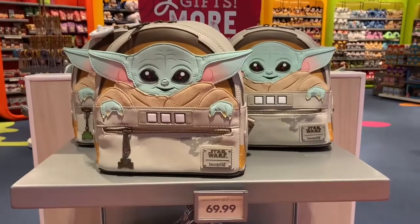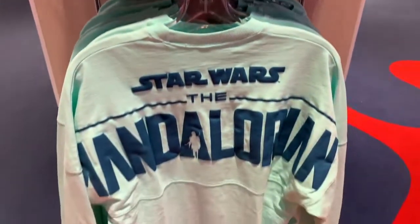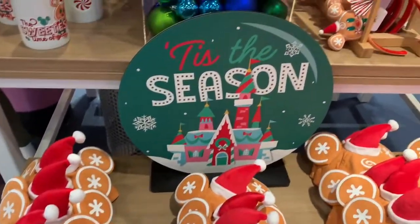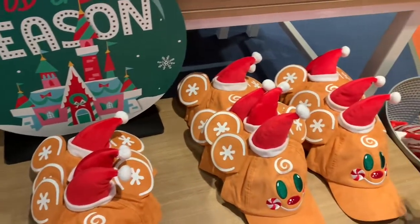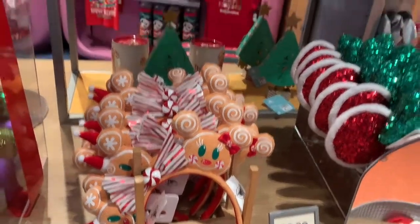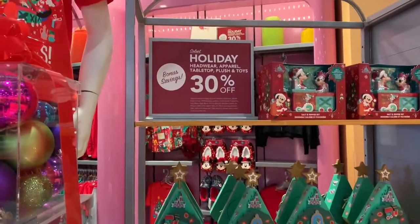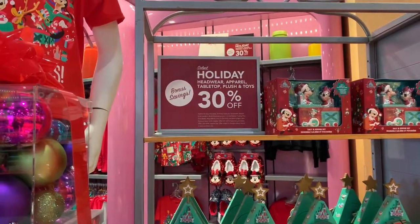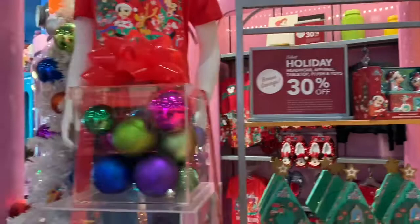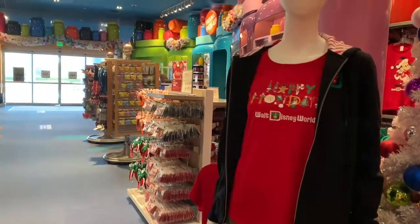Look at this Baby Yoda book bag. It goes for $69.99, and the sweater of Star Wars. Look at these holiday season hats of Gingerbread Santa. Look at these. They are adorable. And on top of that, there is 30% off on headwear, apparel, tabletop, plush toys. There's 30% off in the market store here at Art of Animation, and in every market here in Disney.